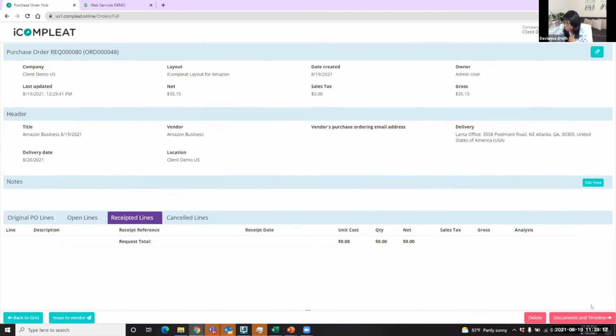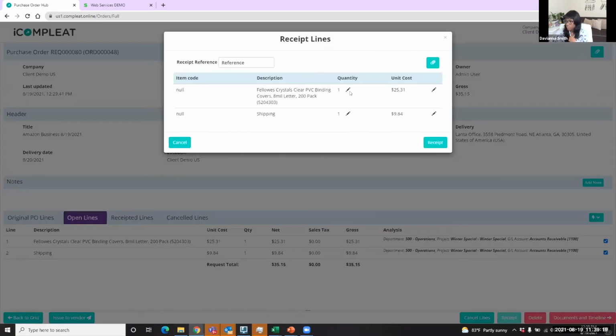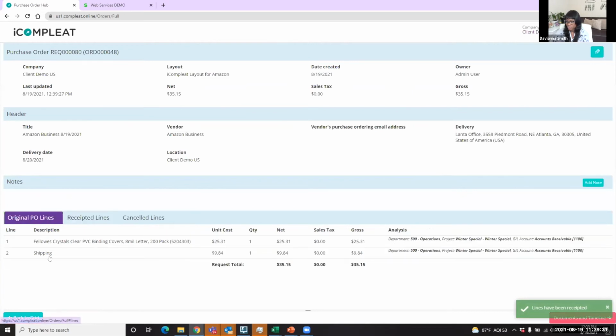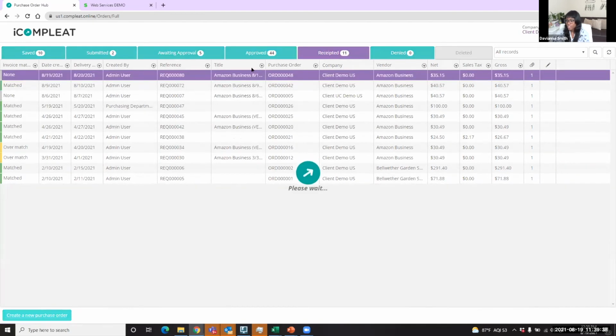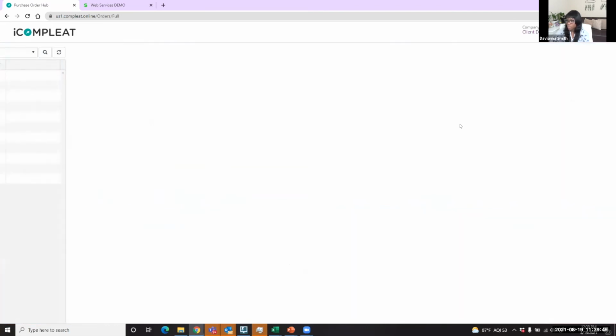I go to the original POs here. Oh, let's see. I can take a look at the items. I can receive them. I can update the quantity. I can also update the unit cost if that changed on the order. So in this case, I'm now going to receive the items. All right, so that's going to move it to my receipting tray. When I select on the receipt and go to original PO lines, sorry, I'm not sure why it's not showing. I'm going to go back to grid.